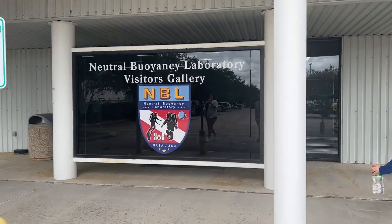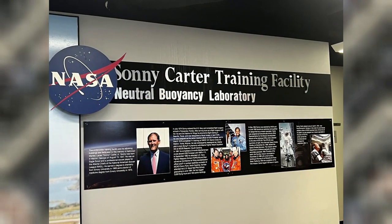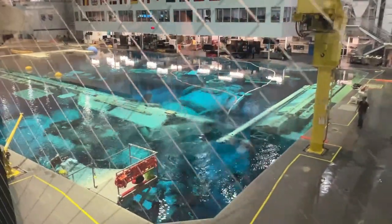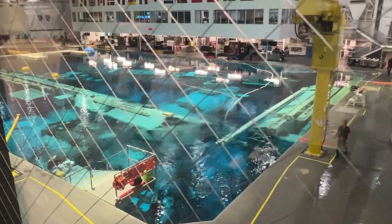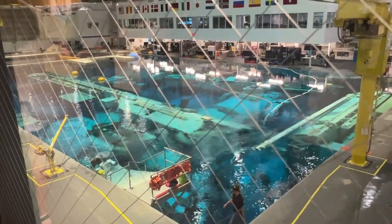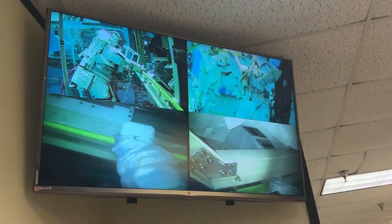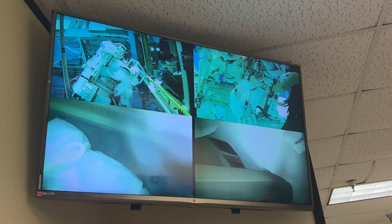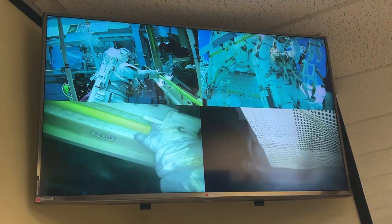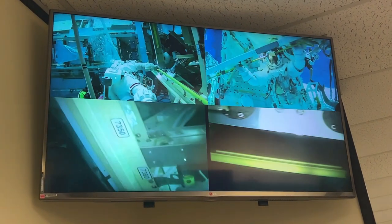Our afternoon tour, astronaut training, started at the Sonny Carter Training Facility in the Neutral Buoyancy Laboratory, or NBL. This training facility was built in the mid-1990s and it accommodates a full-size mock-up of the International Space Station modules and payloads. So the pool is 202 feet or 60 metres long, 102 feet or 31 metres wide. It's got a depth of 40 feet or 12 metres and it holds 6.2 million US gallons or 23.5 million litres of water.